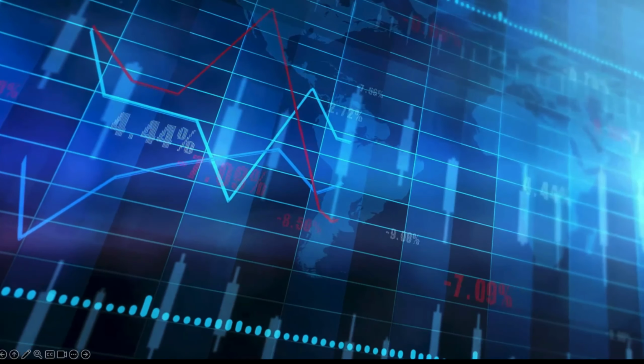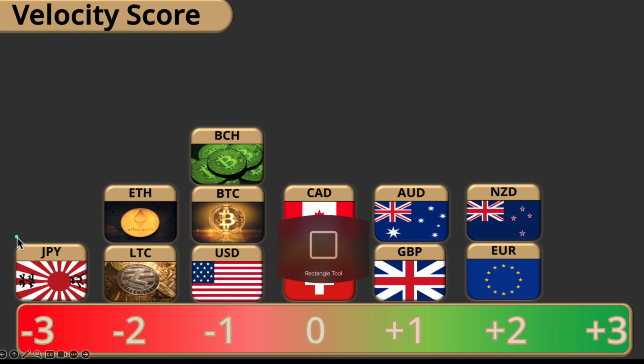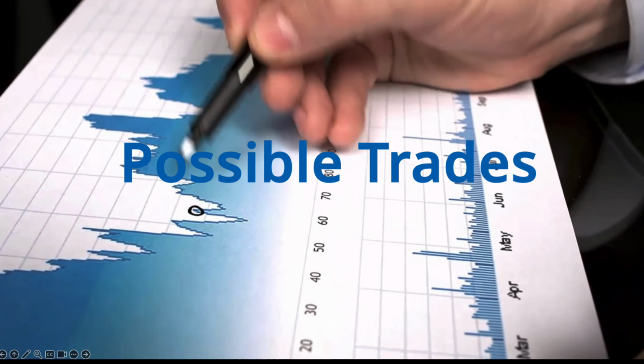Now let's do a currency analysis and take a look at where the velocity score is. And as you can see, the velocity score for the yen, again, stands out the most. So we'll take a look at yen crosses, Kiwi, and Euro actually doing really well. So we'll take a look at that as well. And then most importantly, take a look at the dollar. Where the dollar is going to go is really the big trade in the next 24 hours here. So let's just get into possible trades ahead and take a look at some setups.